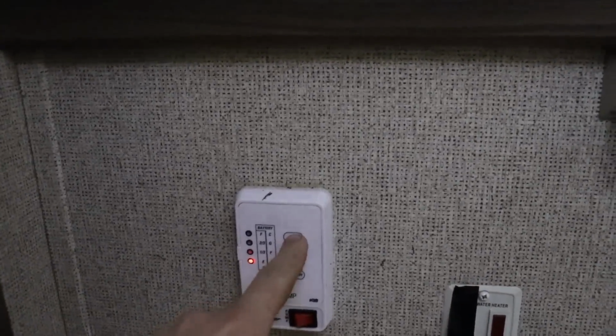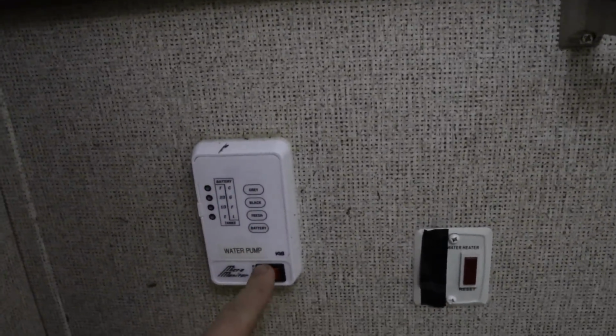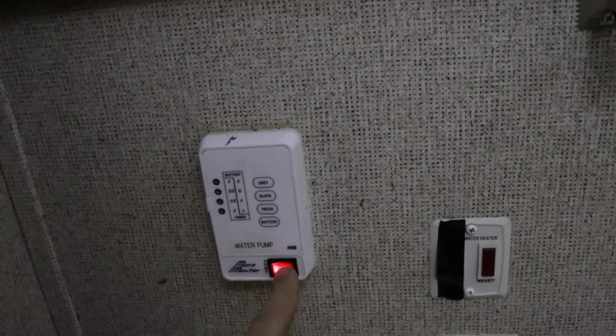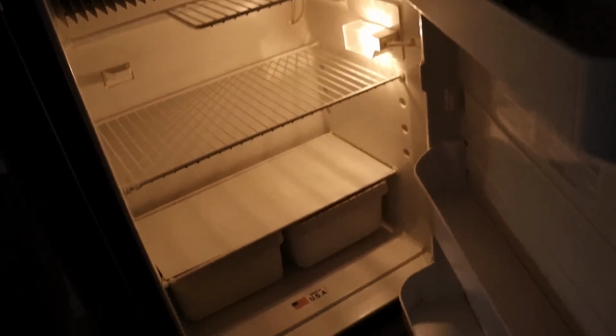We got power on it right now, so gray tank, black and fresh. Everything's empty, but battery's doing good. Pump is working. Hearing that turn on, so pretty nice. Like I mentioned before, refrigerator is running nice and cold and clean.